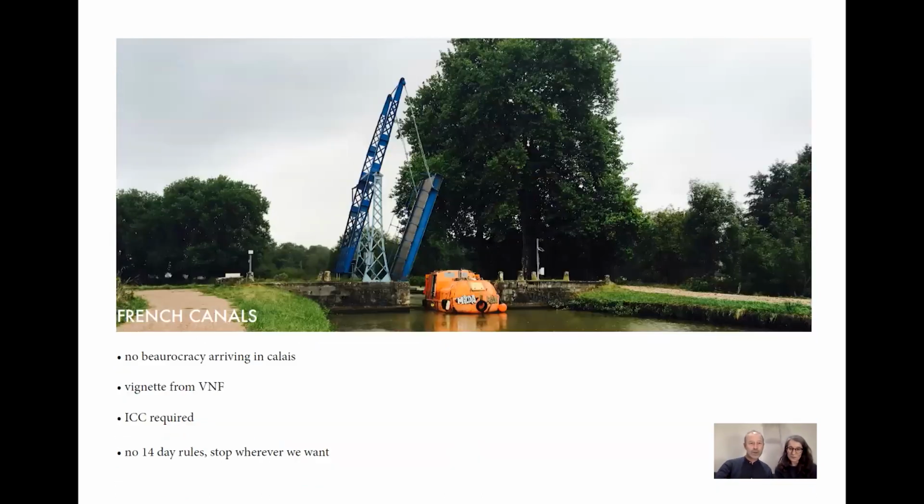There was no bureaucracy. They just have CCTV on the locks and they just let you in and suddenly you're in France. We had to get a vignette, which is like a CRT license, but it's about a third of the cost of a boat in England, the same boat. We had to get an ICC, which we'd organised before. Actually, we didn't quite have one when we arrived, but we soon had one after we were in France. And there's no 14-day rule. You can stay wherever you like.